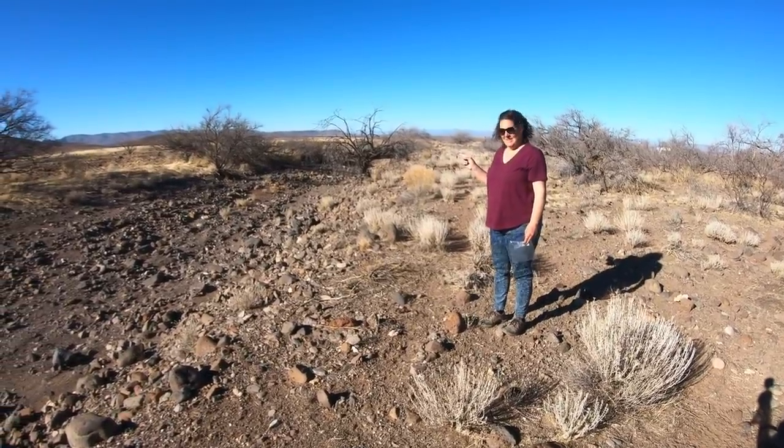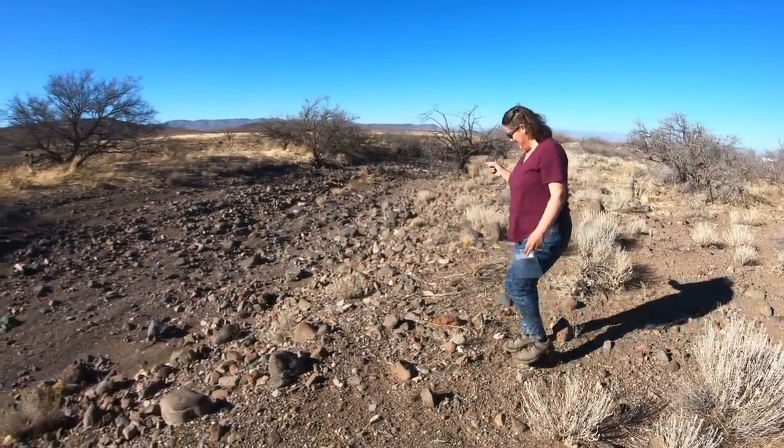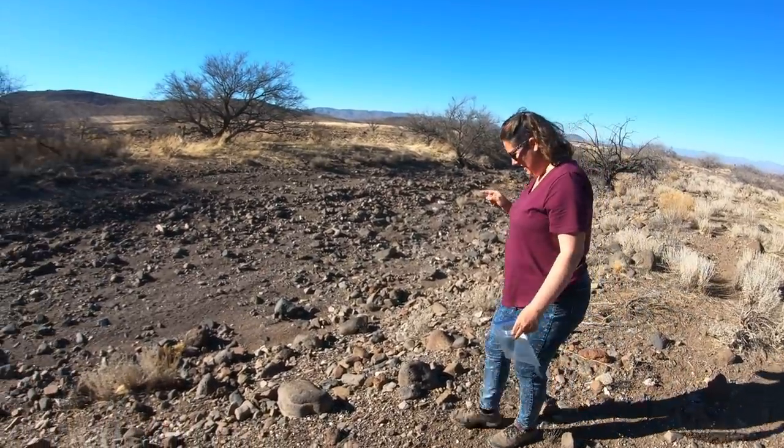That's a lot of rocks. You think there'll be good ones down there? I would think so. I think the creek bed would be a great spot to look for them.